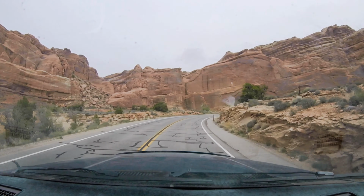Check out Park Avenue Trail. Yeah, snowing a little bit. Little snowflakes. Check this out. Oh, that's pretty. Super pretty. Look at this. Wow. Well, folks, you got little snowflakes.